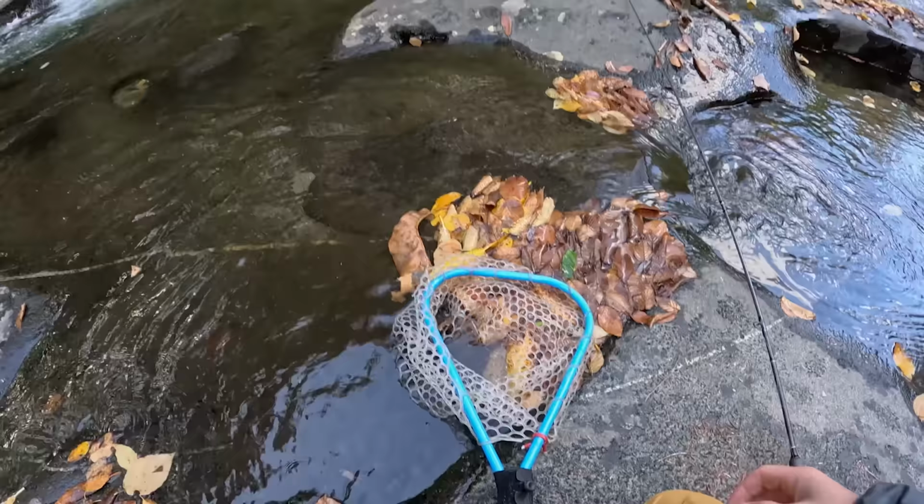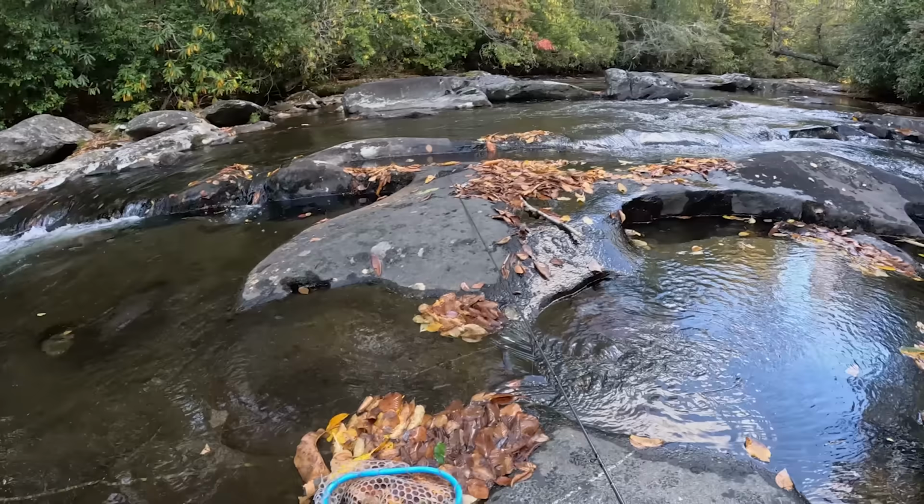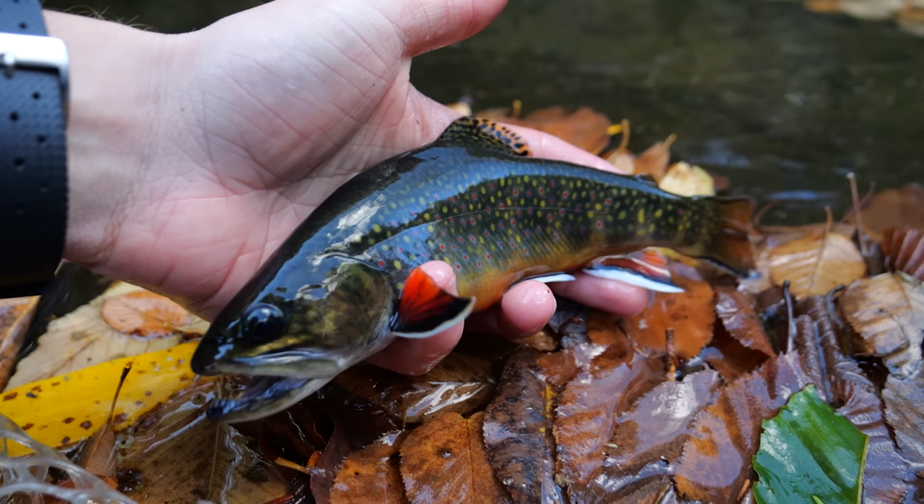Oh my gosh. We have struggled so badly today, guys. I mean, I haven't caught a fish over 6 inches, I don't think. And to get this fish, oh, that means the world. He's not even that big, he's a male.